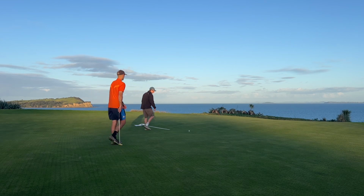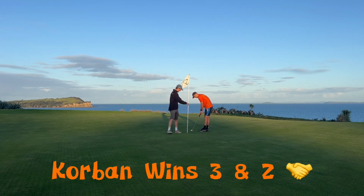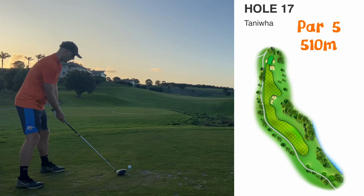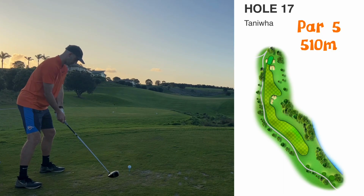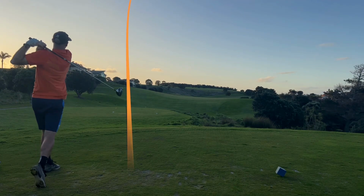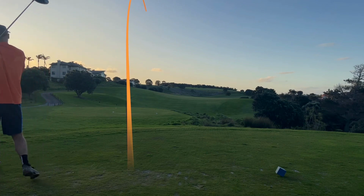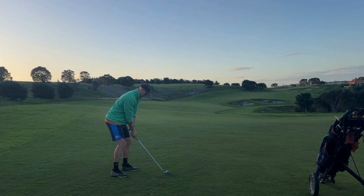Here I didn't commit to the line and just pushed it a tad and just missed the hole, but tap in par on stroke hole one's always good. For the last two holes I didn't get any footage of Korban as, let's just say, a ball may have gone OB and he was looking for it a while and then just decided to pick up.